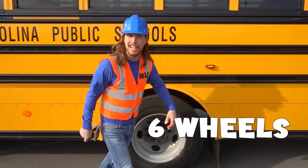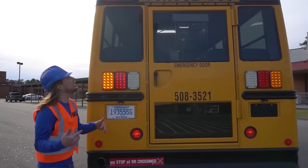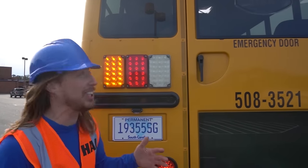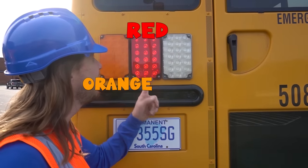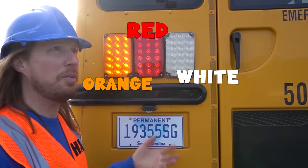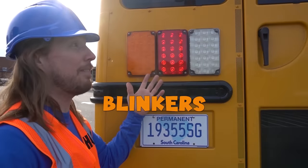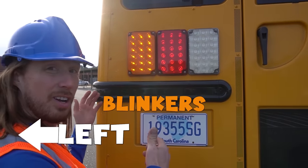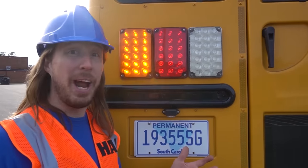Cool, let's check out the backside. Come on. All right, my friends. Let's check this out. Look at all these cool flashing lights. Let's see, we've got orange, we've got red, and we've got white. I wonder what they mean. Well, orange are your blinkers. That lets everybody know if they're gonna turn left or they're gonna turn right. And of course, you got red. That's for brakes.